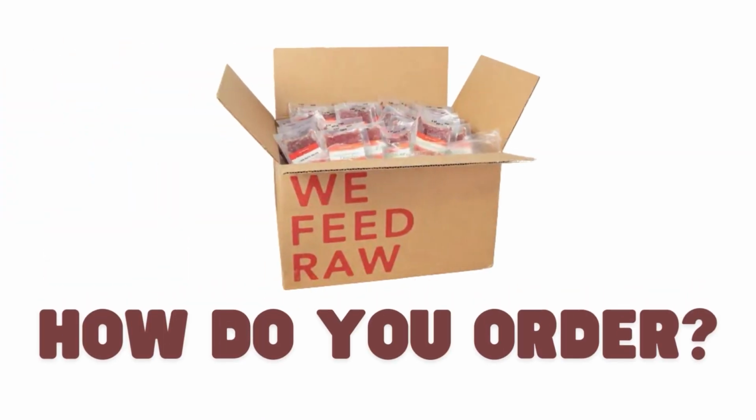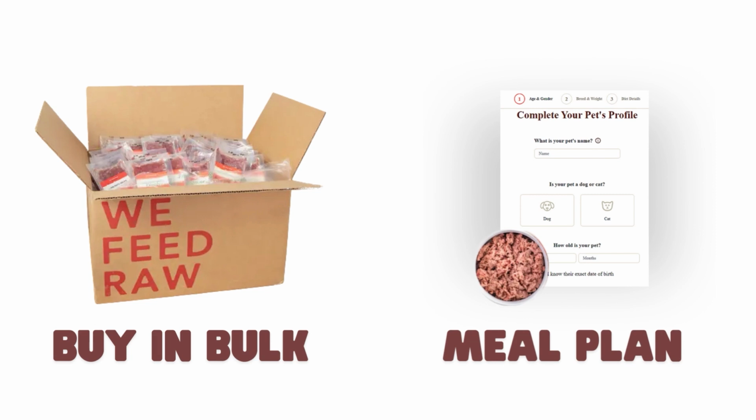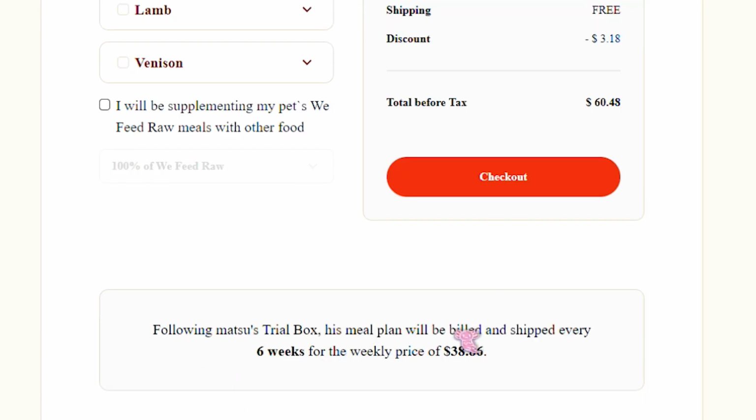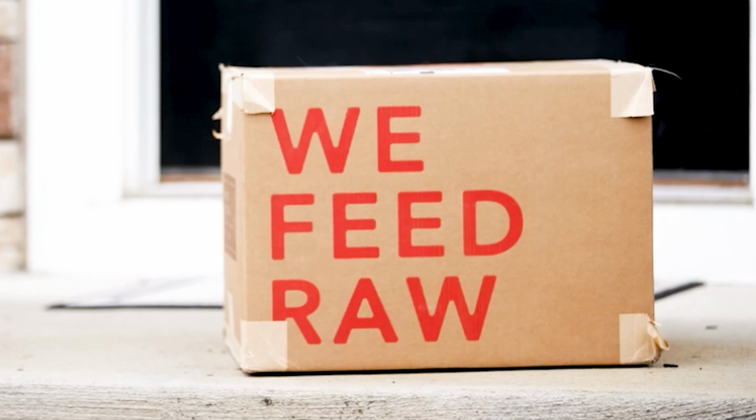So what's it like ordering We Feed Raw's food? Well, you have 2 options. You can buy different formulas in bulk, or you can create a custom meal plan. For beginners, I think creating a meal plan would be a lot easier. Not only can you see how much food your dog should eat daily, but it also shows how much you'll be spending weekly. Then, every 6 weeks, you'll get a new box of raw food delivered.